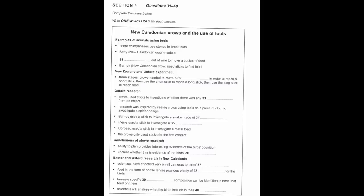As a further precaution, all the crows had been fed beforehand. On 8 occasions, a bird's first contact was by using a tool. In all 3 trials, Barney began by using a stick for inspection. One involved a rubber snake.